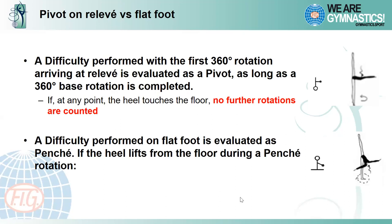If the heel lifts from the floor during a penché rotation, what does the judge do? She stops evaluating the amount of rotation. Either way, the judge stops to evaluate. No further rotations are counted. If from relevé to flat foot, she stops, and from flat foot to relevé, she stops.